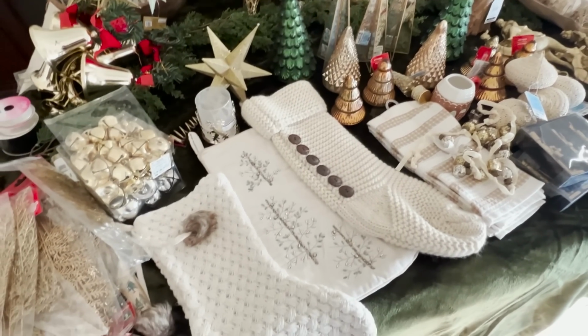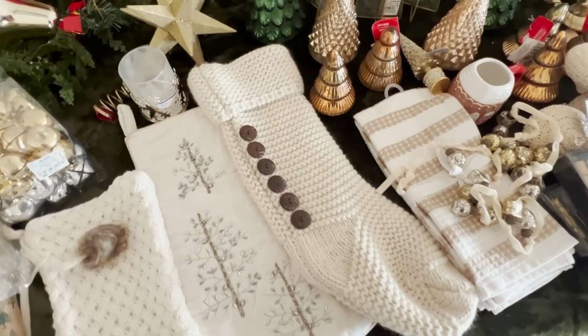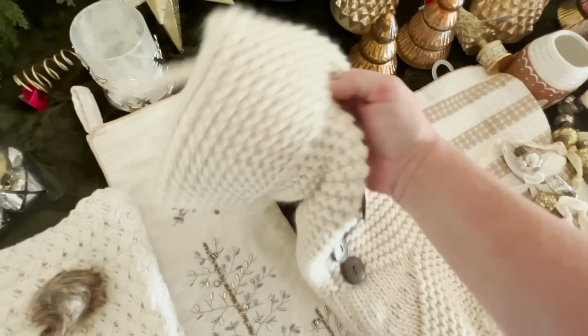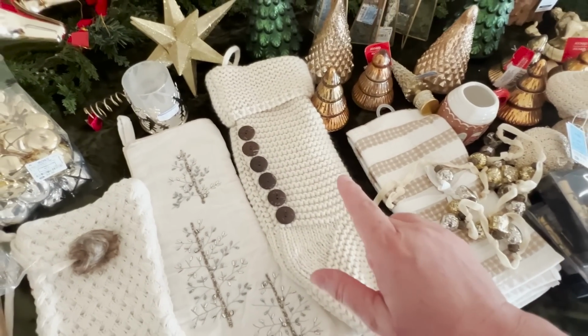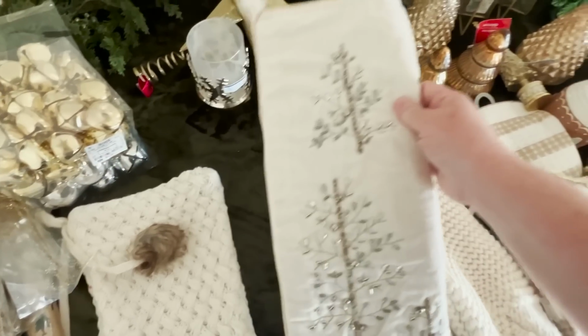So I did pick up 3 stockings. They're all 3 from Ross. This one I just think is absolutely to die for with the buttons. It's gorgeous. I love it. They had a bunch, but I like to have different stockings. Oh, I think I took the tags off of these already. I believe this one was $12.99. This one was $9.99, and that kind of blew me away.